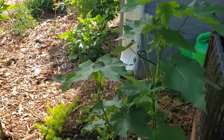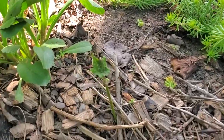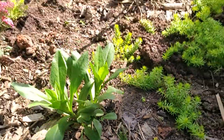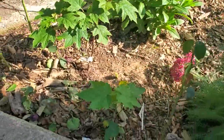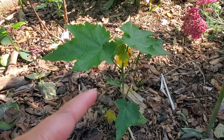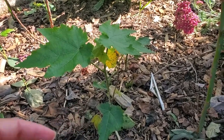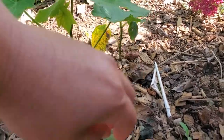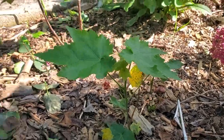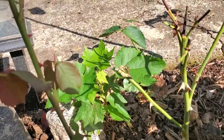Here is one that I stuck a cutting down. I'm just letting it root. See, another one is over here. I did this, I want to say, last fall, and then I stuck it in the ground, and this is what has come out. You stick it down there and it just keeps on growing for you. And then here is another one over here. So this was all last year.